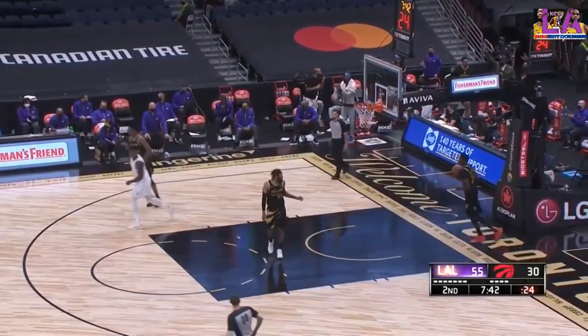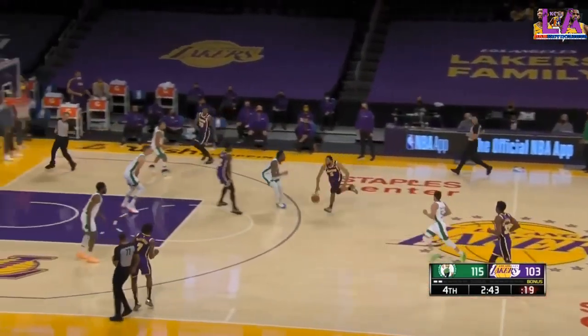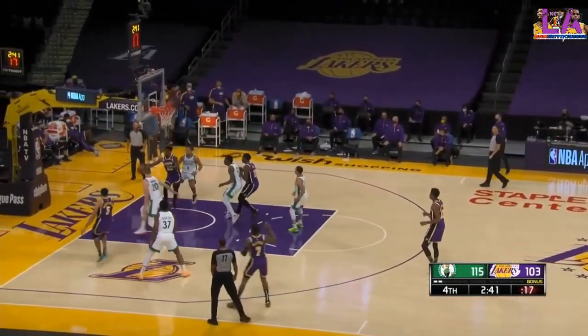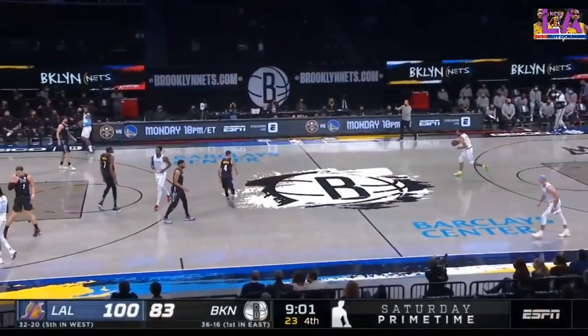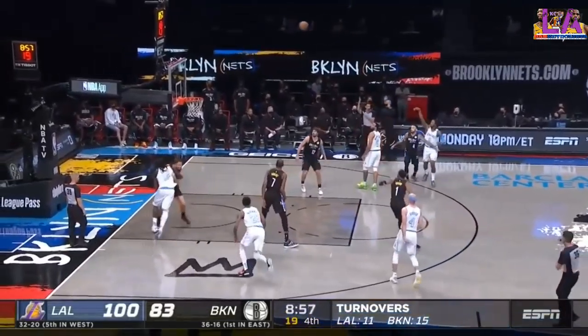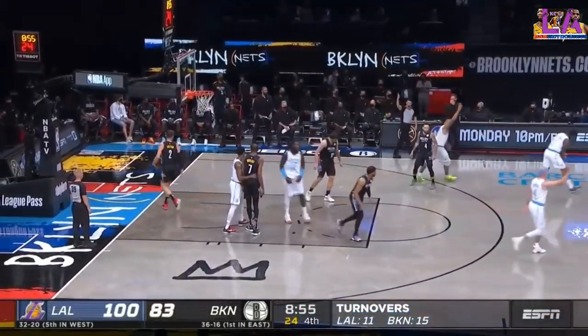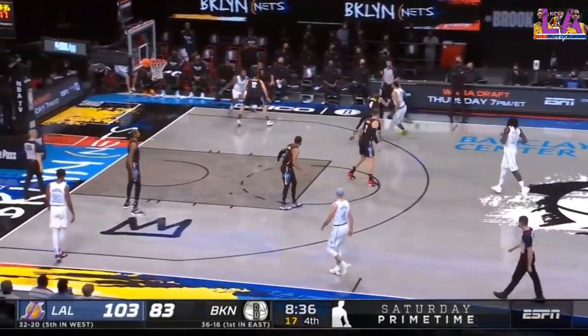Horton-Tucker is even in on the fun. Kuppo has the rebound. 2.5 to play. THT still in attack mode. McKinney reverse layup. Wow. In game in his return, Durant's got 20 points, 5 assists, 5 rebounds. McLemore, his 5th straight field goal. Here in the fourth quarter and just his second game with his new club.